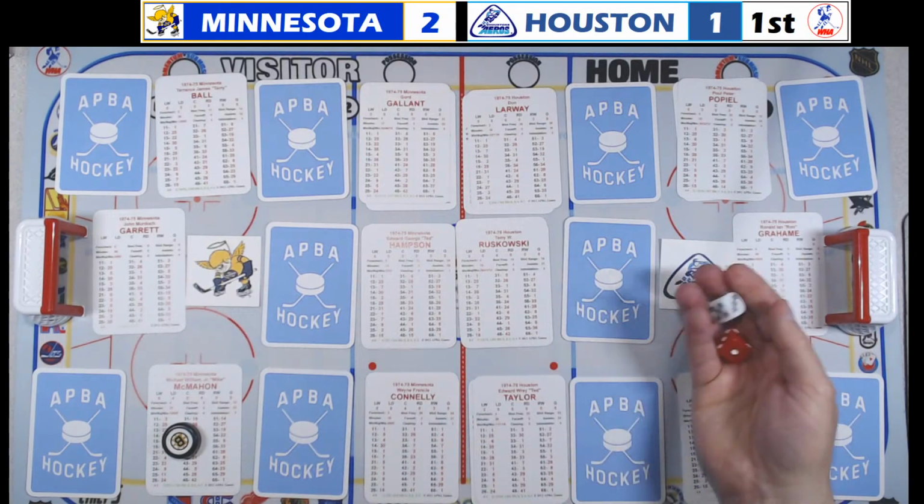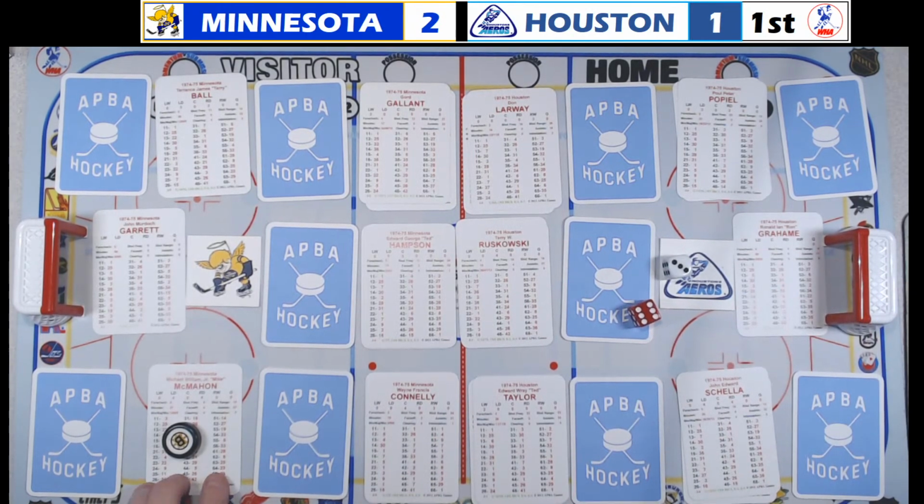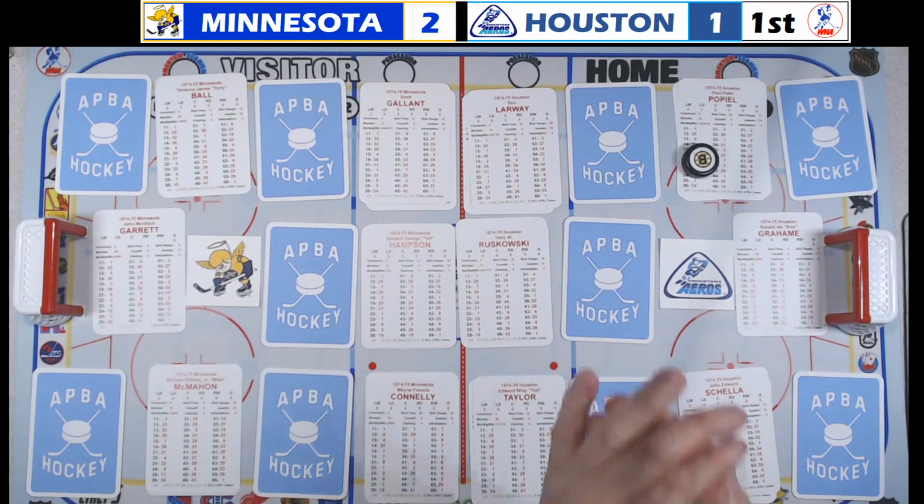McMahon, remember Jesse the Body? McMahon, 63. He's going to lose this to the right D as well. So Paul Popeil steals the puck, and he gets it now for Houston.